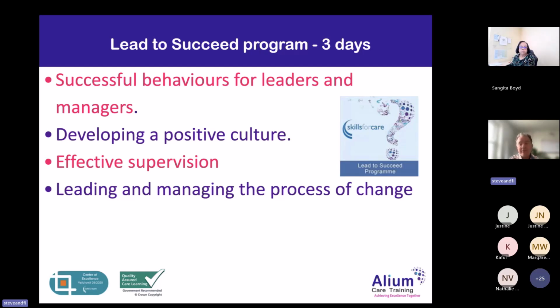If you are running your care service today the same way you were 5 years ago, it would be out of date. You can be running a care service today that's outstanding. But if we just carry on doing it in the same way, come back in a couple of years and it may not be outstanding anymore.